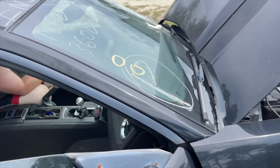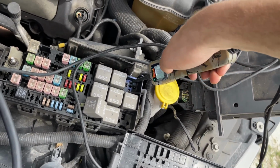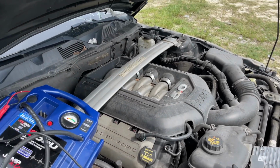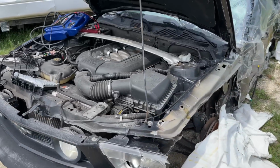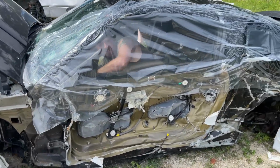All right, key it on. Yes, sir. Yeah, it's got a little exhaust leak. It's running good.